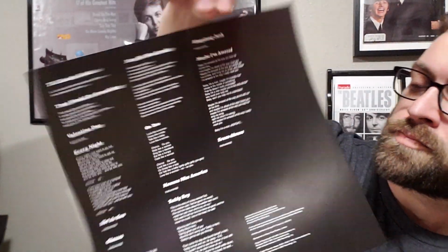And this one is a gatefold too, but I already know what the gatefold looks like. I have a couple other copies of this album, and I'm sure you've all seen the gatefold as well, so I don't feel the need to take the shrink wrap off of this one. But we'll take out the inside and see what's included. Oh, they actually included a download card. Here's just a single sheet, the lyrics there.